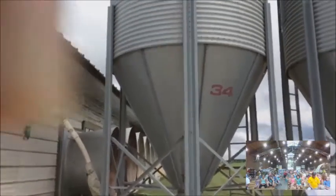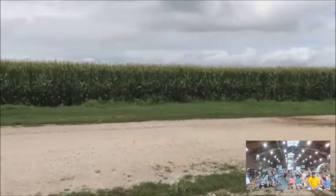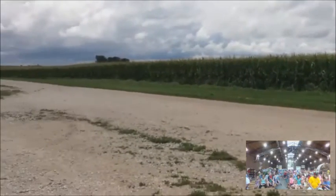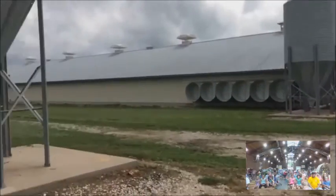And behind us, you'll see we're surrounded by a bunch of cornfields. We're kind of out in a remote location, which is good for raising livestock. We're actually a half mile off the closest road. We're out in the middle of the field, and it helps just keep us away from all the people and other livestock, just so we don't have to worry about as many disease issues.